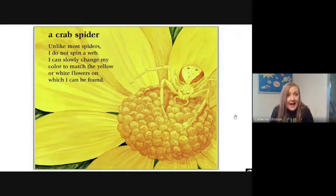A crab spider. Unlike most spiders, I do not spin a web. I can slowly change my color to match the yellow or white flowers on which I can be found.